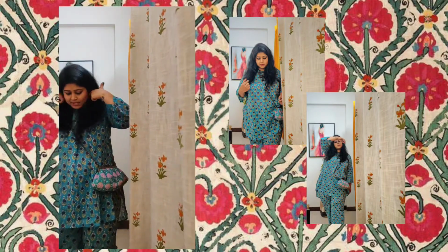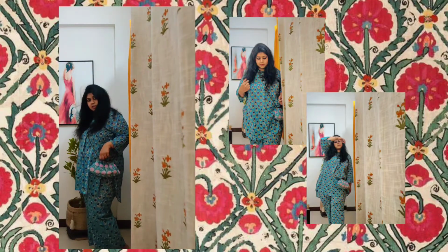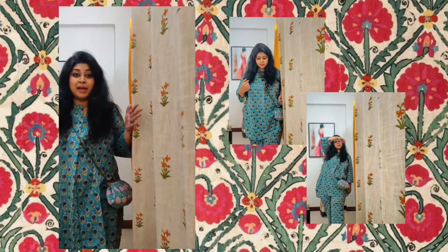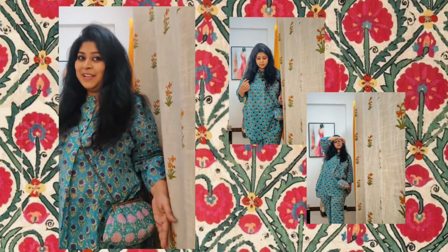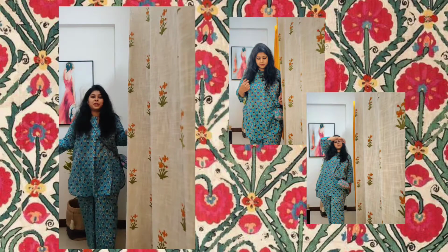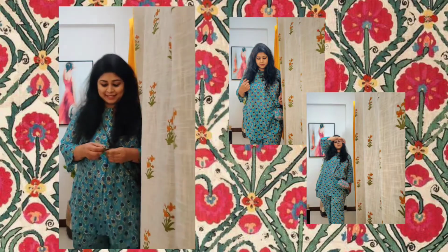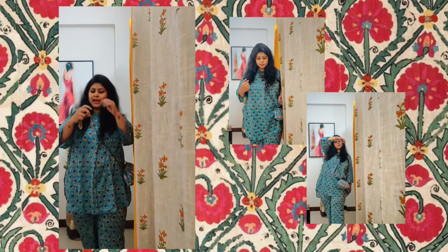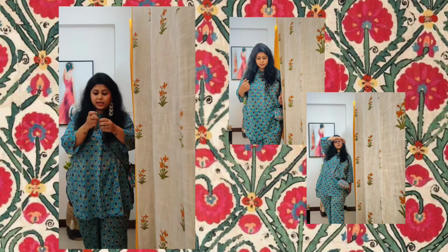So I mean, it's camouflaging, but I like it. What do you think? You can always go with the contrast bag, but I don't mind wearing a single tone from top to down one way, and you can always accessorize it with some earrings. But I'm either going to go for earrings or a necklace and not both.